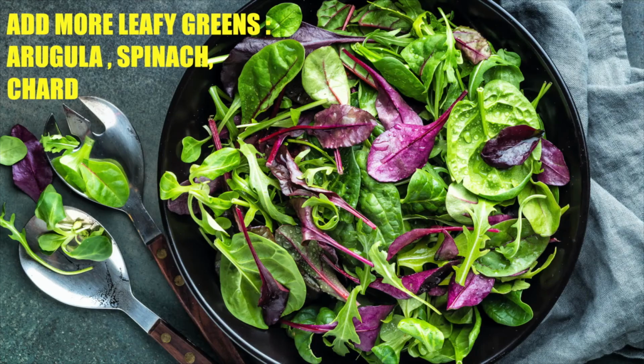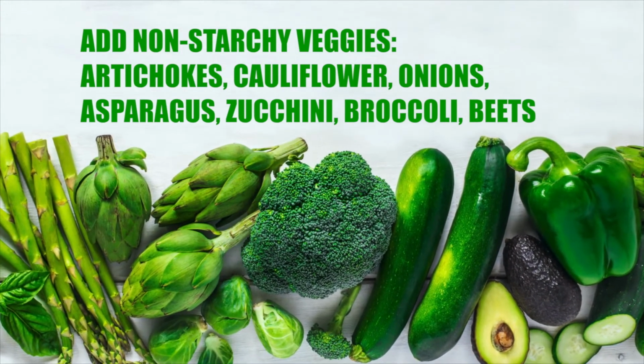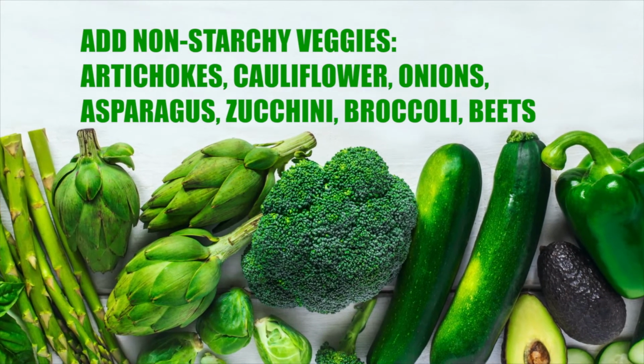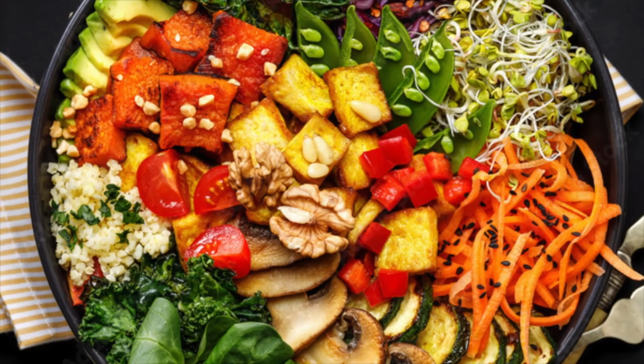Now, here's where you want to reverse things from your midday meal by adding a significantly larger portion of leafy greens like arugula, spinach, or chard, and non-starchy vegetables like artichokes, cauliflower, onions, mushrooms, eggplants, tomatoes, okra, asparagus, cucumber, zucchini, radishes, broccoli, or beets. Now, if you like, you can add spices or herbs like cumin, paprika, curry powder, black pepper, red pepper, thyme, oregano, or sage to flavor the dish just the way you like. Your dinner meal can actually be that simple. And as I always like to say, just keep it simple.